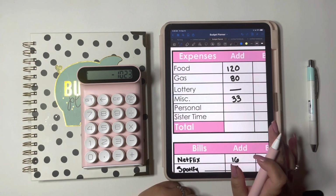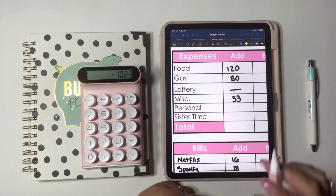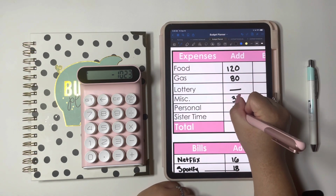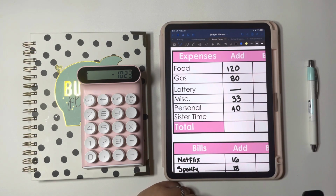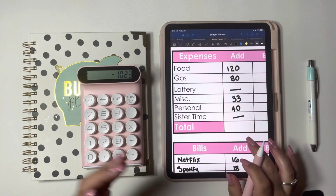Personal, usually I give myself $15. I do have to buy some stuff. So I'm actually going to be giving myself $40 so I can get $20 each week. Sister time is not getting stuffed.